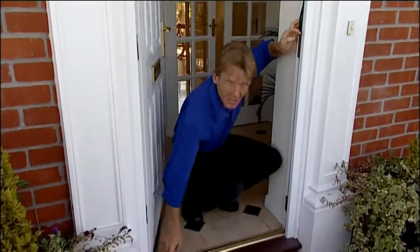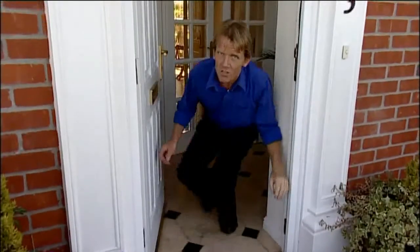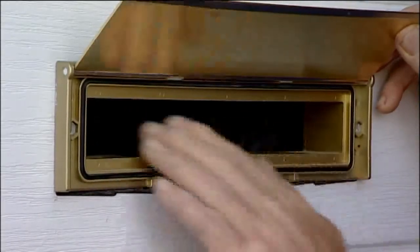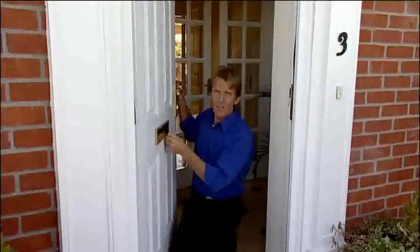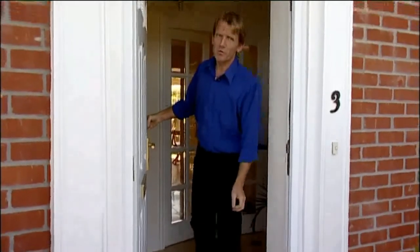Here we've got a double seal threshold strip, which has rubber seals at the bottom to stop any draft coming in and also stop the rain blowing under. And just to finish the job off, here we've got a draft proof letterbox with a rubber seal around the outside and a brush on the inside. Those three things together can save you an awful lot of money on your fuel bills.